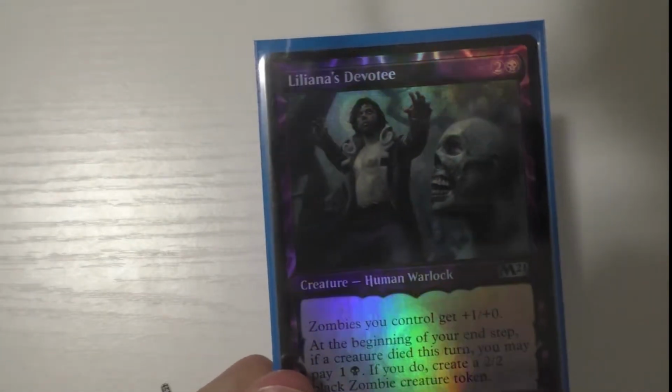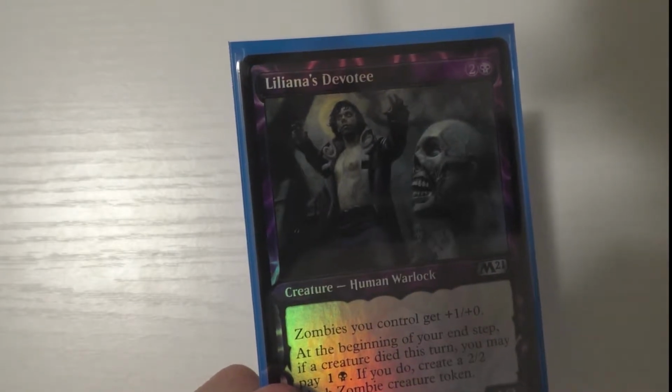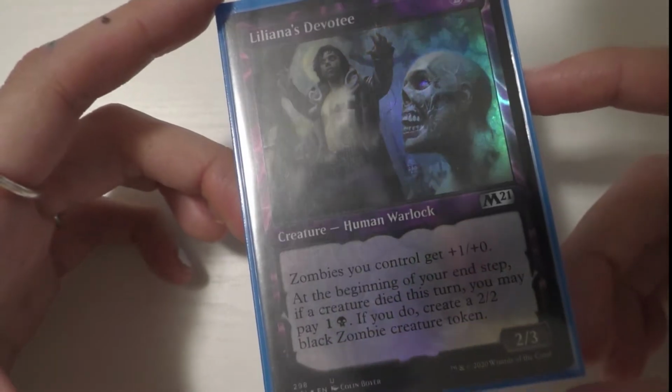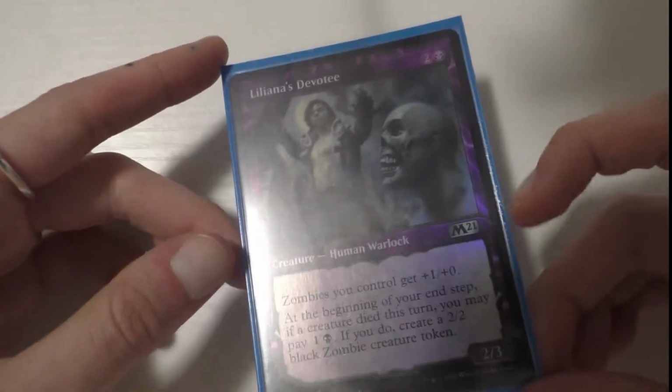I also got a Liliana's Devotee. I always think about the Panic! at the Disco song, which is like just another LA devotee. So I think that's how you say it. But this card is really great. Chuck, my friend, actually gave me this card, which was really awesome. And I love the purple border. I think it's super unique.